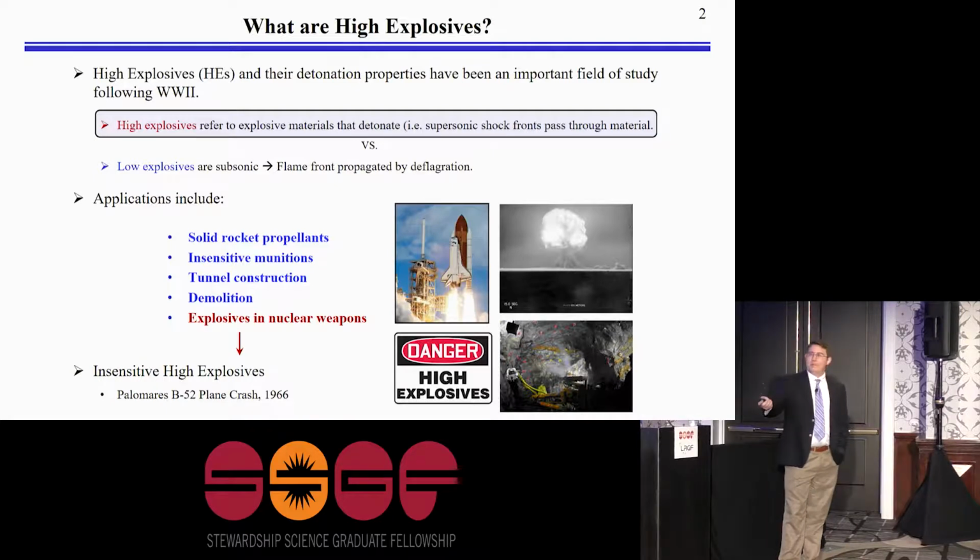It's used in any number of things, solid rocket propellants, insensitive munitions, stuff like that. And certainly explosives in nuclear weapons, to tie this all back to the stockpile stewardship mantra here.